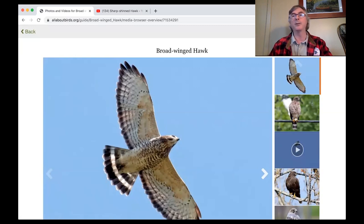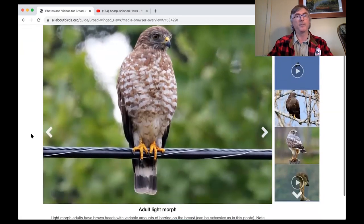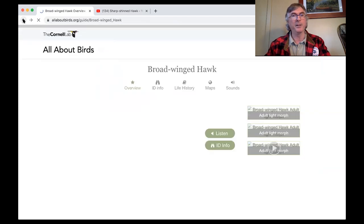And yes, really prominent barred tail. It's about the size of a crow. Ooh, it's a little bit small. Well, yeah, smaller than a raven. Look at that. Now the sun's coming out. This is just weird. So it's the barred tail that I would say is the most obvious part of that bird.